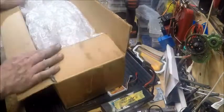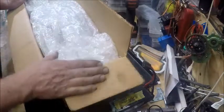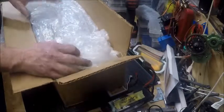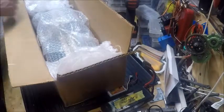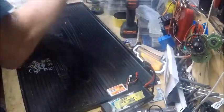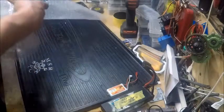Guys, I can't believe he sent this to me. I was really surprised by the other box, but this right here just blows me out of the water. I'm going to go ahead and get right straight to it. This is something that's really rare. I did a little reading up on it after he told me what it was.